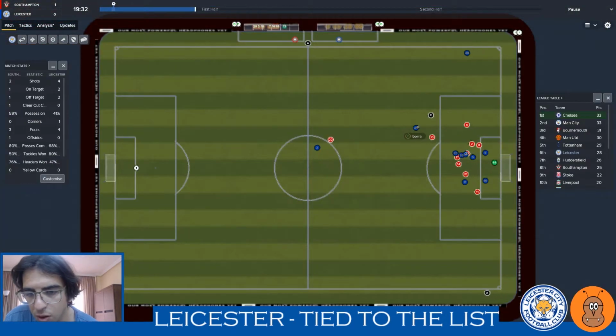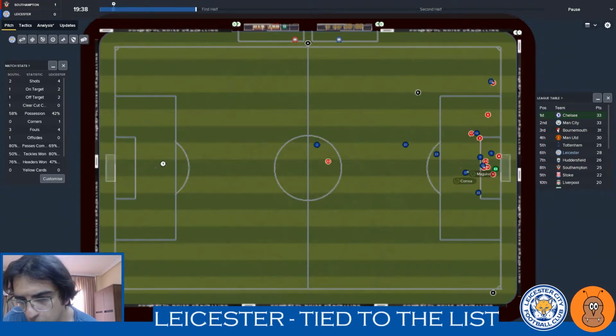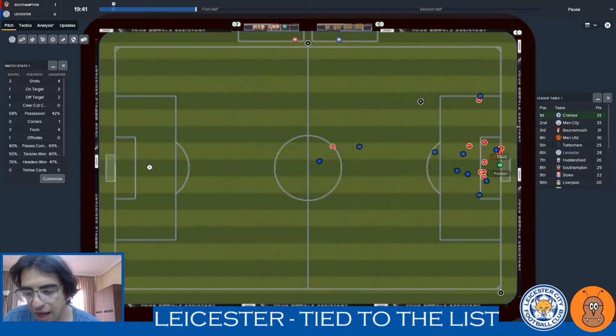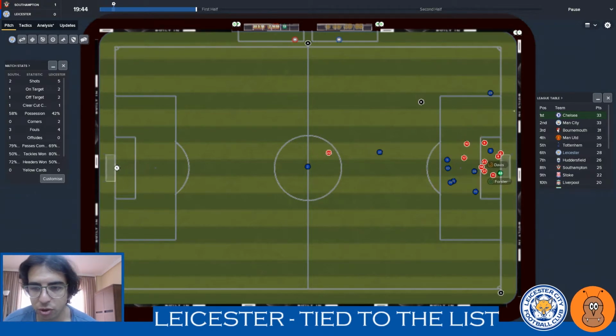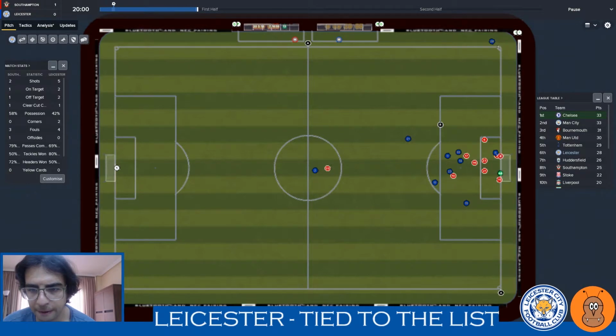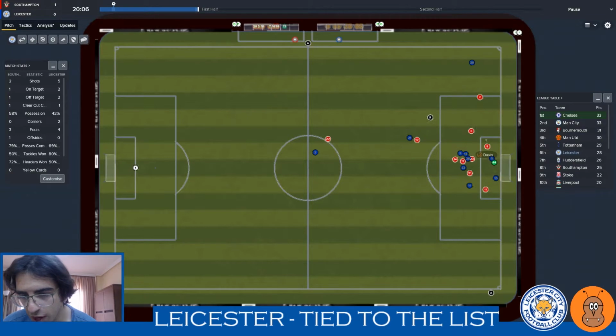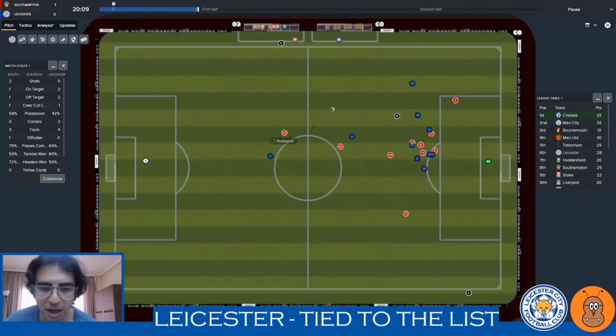Fuchs out to Iborra. Iborra, edge of the area here. Back to Fuchs. Fuchs will cross it in. Maguire's there. Correa's there. And the ball was scrambled wide for another corner kick. Fuchs will take this one again. Crosses the ball back out to Iborra. And Iborra hits it. Davis gets that one away easily.